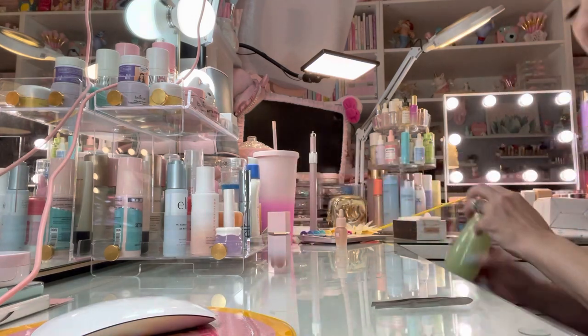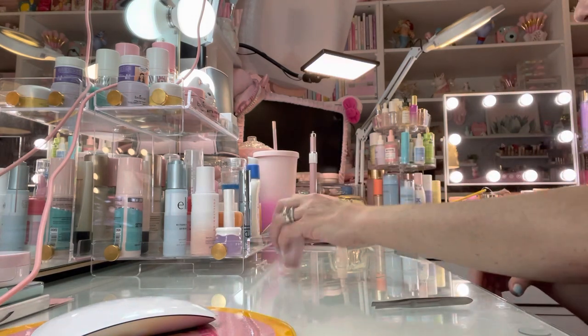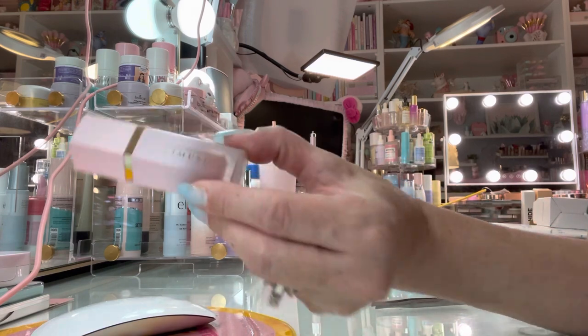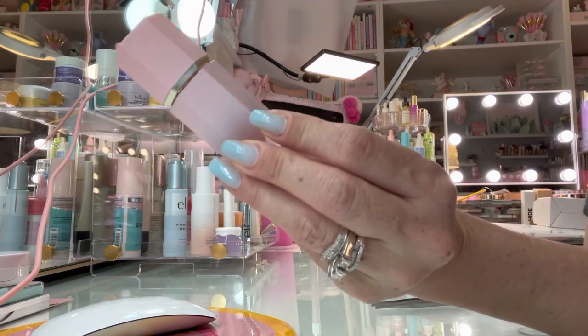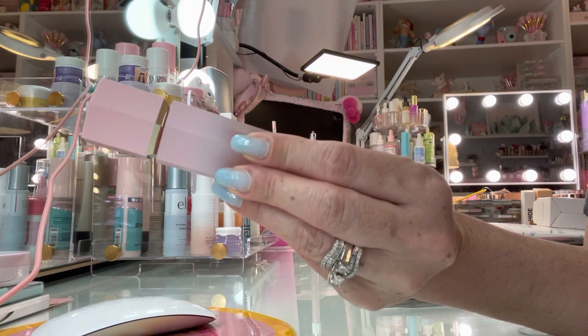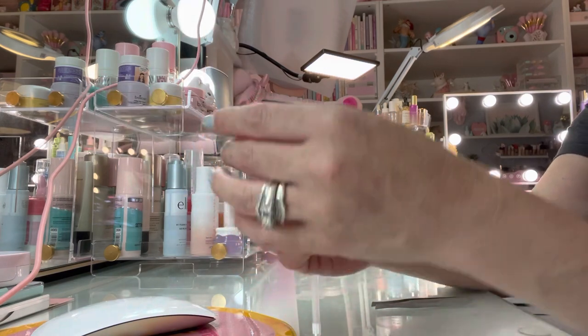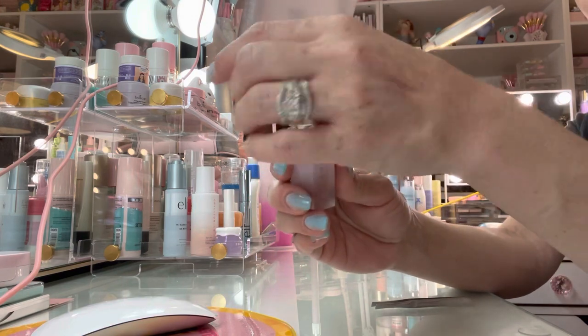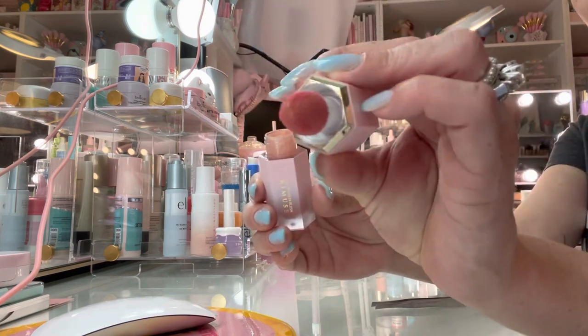So these I just put here at the bottom. And then this one I got as a pack of three from Amazon. This is from the KIMUSE brand. This is a liquid cheek and blush. Look how beautiful the bottle is, right? So you just unscrew it, and then there you go.